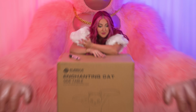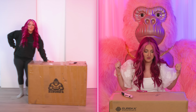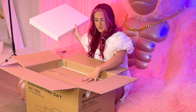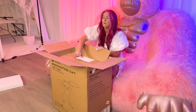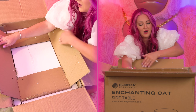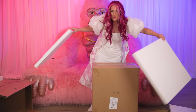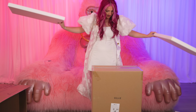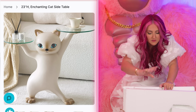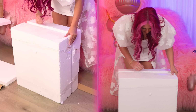So as you can see, something did show up. It looks promising. This actually reminds me of the box that our gorilla came in, so that's a good sign. Let's see though. Oh, we got another box in the box. Table. Oh my gosh, another layer? Where's my table? Imagine it's just boxes and foam the whole way through. Oh. I mean, they did a good job packaging it so it doesn't break. Okay, so I opted for a cat that's actually holding 2 little pieces of glass, so there's those. And here is, oh my gosh, it's so little, our cat.